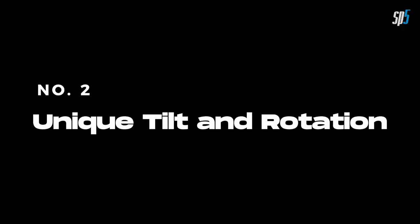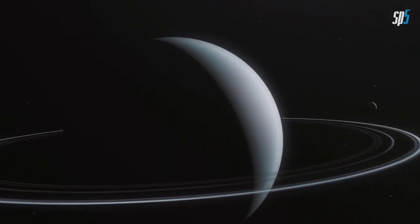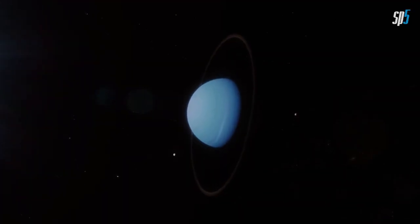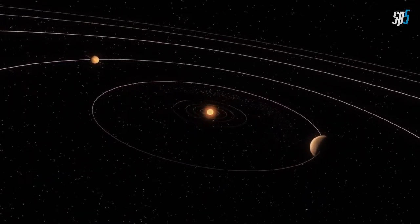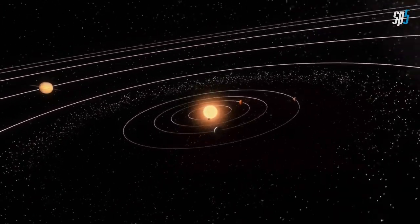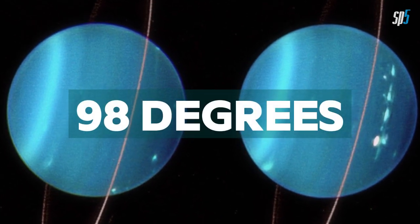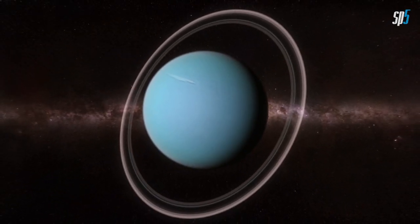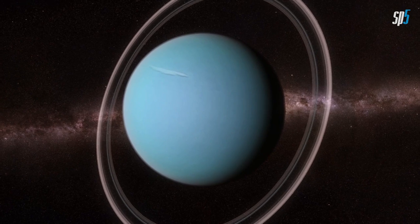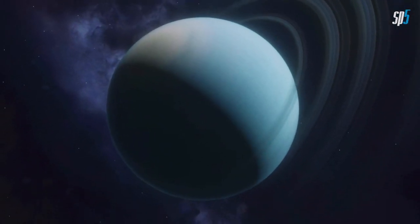Number 2. Unique tilt and rotation. Uranus is distinct among the planets in our solar system due to its extreme axial tilt. While most planets rotate on an axis that is roughly perpendicular to their orbital plane, Uranus is tilted at an angle of about 98 degrees. This means that the planet essentially rolls on its side as it orbits the Sun.